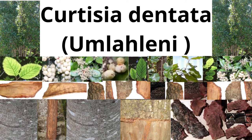The leaves and bark of umlahleni have extracts that are effective against bacteria, fungi, inflammation, and parasites. Hence, the tree is said to have antibacterial, antimycobacterial, otherwise known as anti-tuberculosis, antifungal, anti-inflammatory, antioxidant, and antiviral activities, as well as glucose utilization. Umlahleni is a valuable medicinal plant.